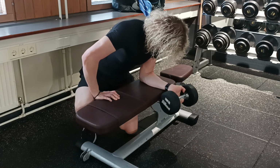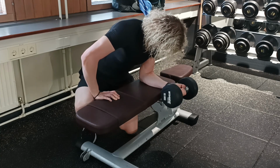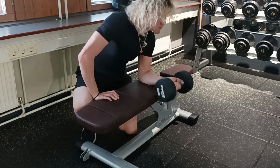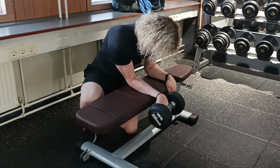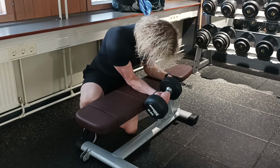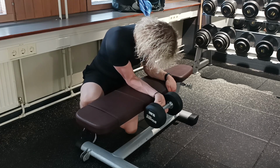Overall, I do feel like I'm doing pretty good in terms of training and being able to maintain strength and make progress, though I'm not gonna see massive size gains on a cut. It's just not gonna happen.